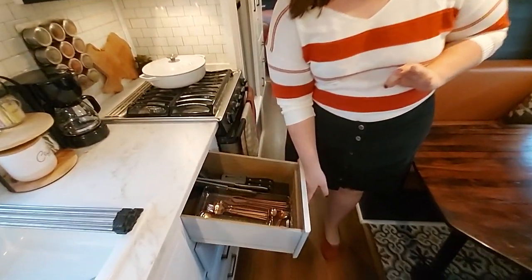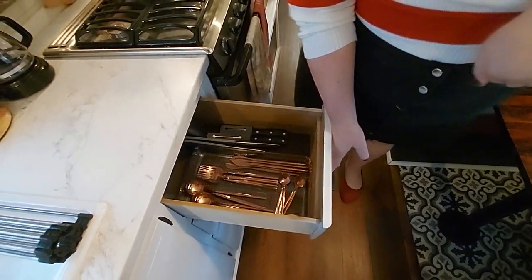I handpicked every single thing to go in here, down to the silverware, which I absolutely love. And I'll actually have everything that I bought for this camper from like Amazon linked down below.